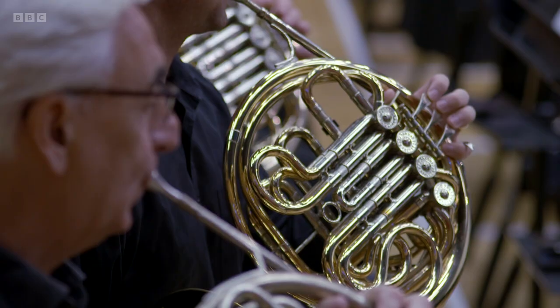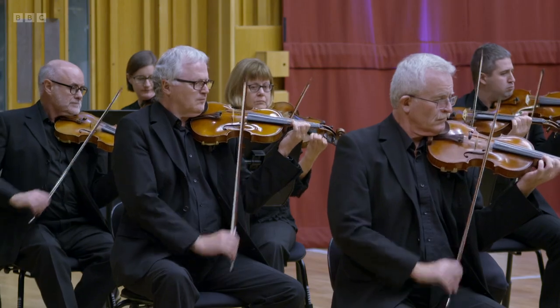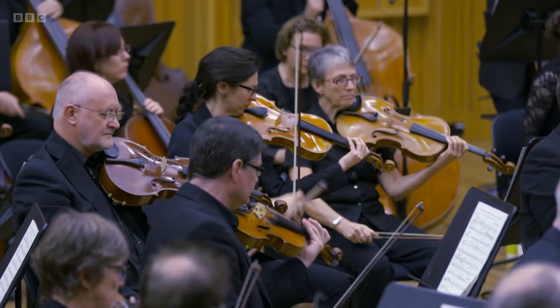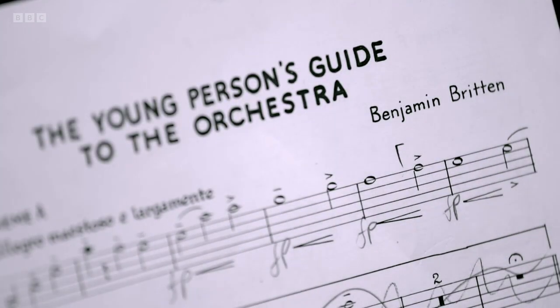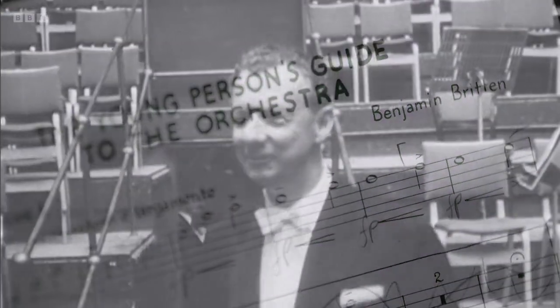He writes a supremely confident piece of music, and a lot of his music elsewhere is about disquiet and difficulty, and this piece isn't. It's about the fascination of music, and I think with this piece, he succeeded really well to communicate this fascination. The score has become a classic in the concert hall and is still performed to children and adults alike around the world.